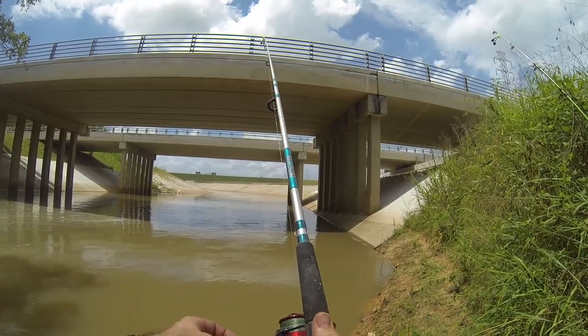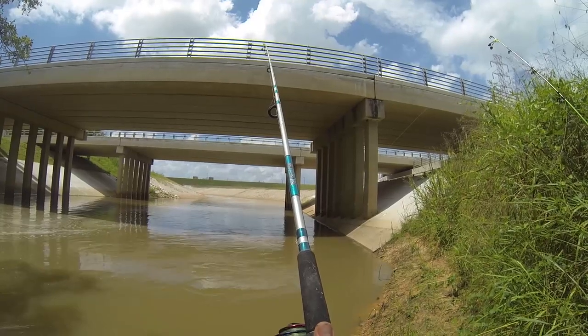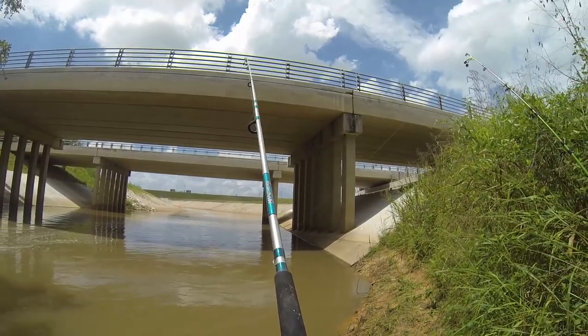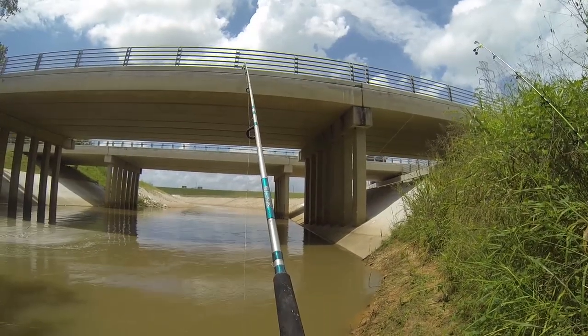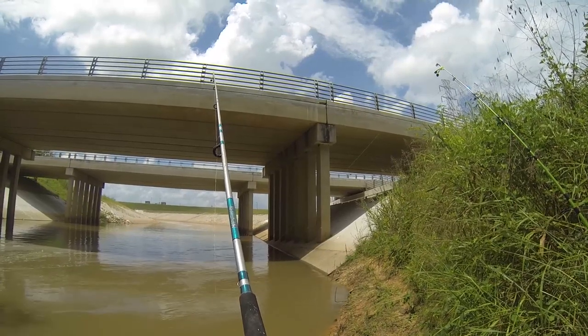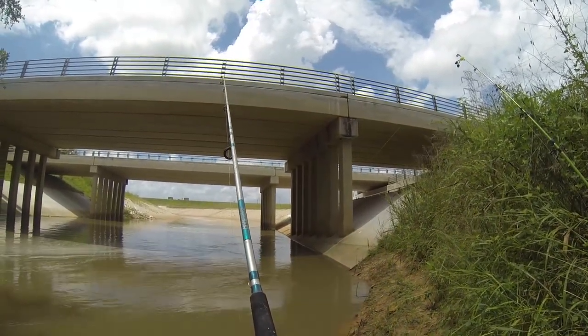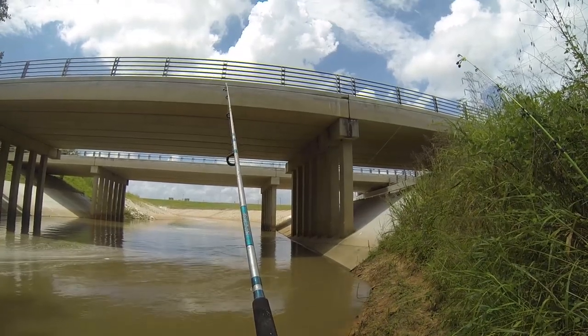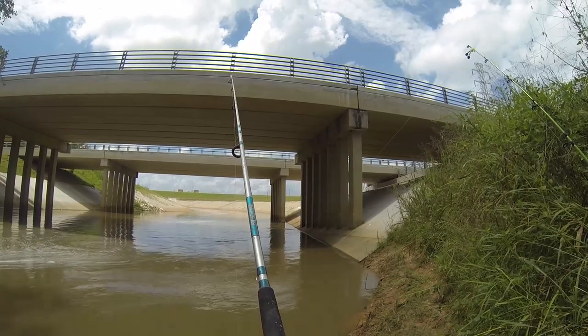Oh, there's something nibbling. That one. They're both getting hits. Both my rods right now are getting nibbles. Both of them. This one I'm just slowly reeling in. We'll see. Something snags it.